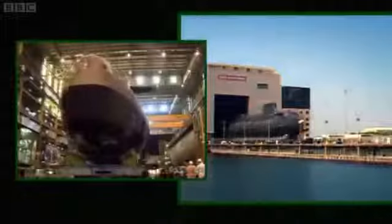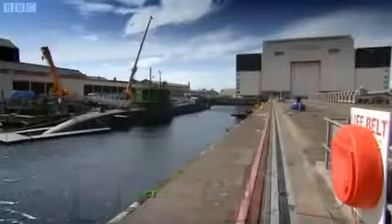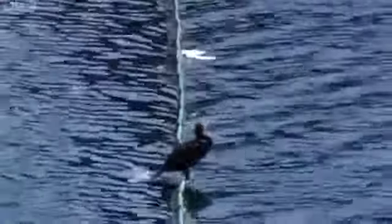Each submarine will spend around 5 years inside the Devonshire Dock Hall before being removed and lowered into the dock outside by a massive ship lift, capable of handling vessels weighing more than 16,000 tons. Once in the wet dock, the submarine can be fine-tuned and finished.